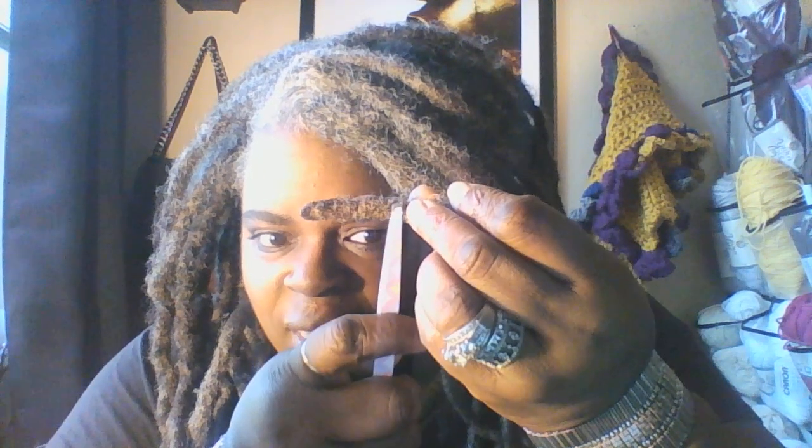If I find lint, oh look, there's some lint. You see that? There's some lint right there. Now, what I could do, if it's bothersome, I could just pick it out. It's really no big deal, right? It's just lint. Just pick it out.